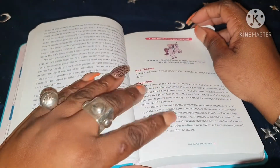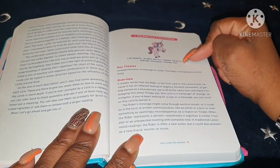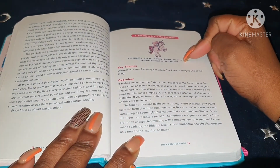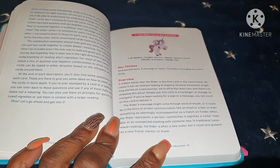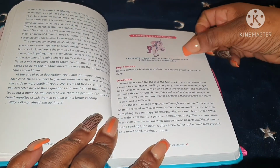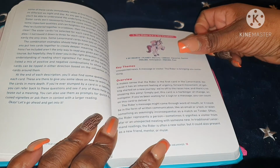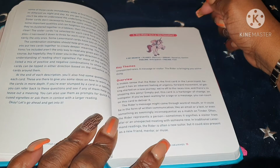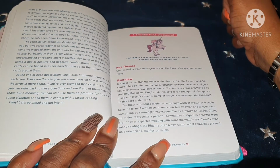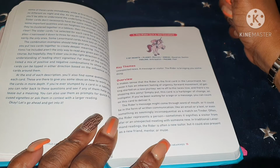So, for example, the Rider here, also known as the Cavalier. It's got here 9 of Hearts, Planet Mercury, Zodiac Aquarius, Gemini, feelings, anticipation, pacing fast. Key themes: unexpected news, a message or visitor. The Rider is bringing you something.